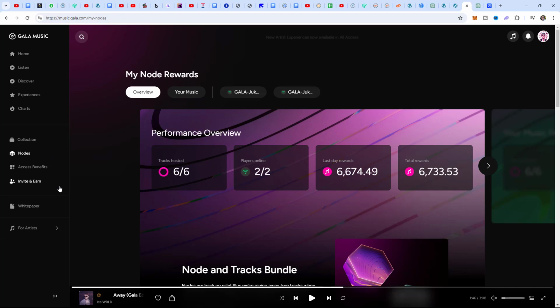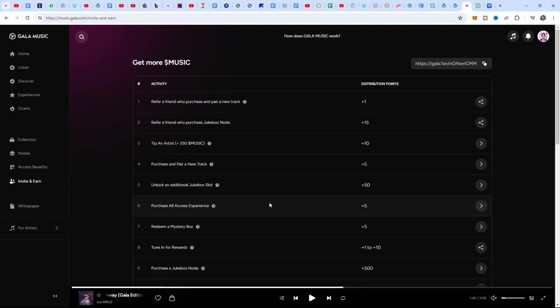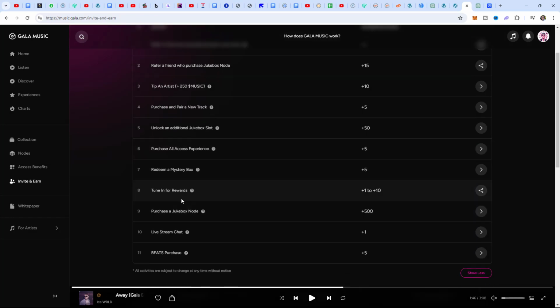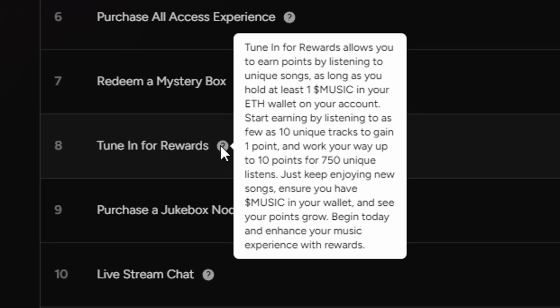If we go back to the invite and earn, you can see, let's show all. Right, tune in for rewards. This allows you to earn points by listening to unique songs, as long as you hold at least one music token in your Ethereum wallet on your account. Start earning by listening to as few as 10 unique tracks to gain 1 point.